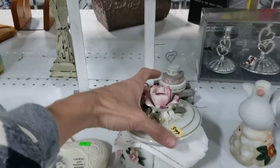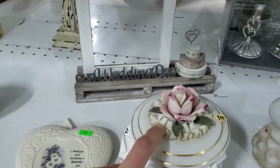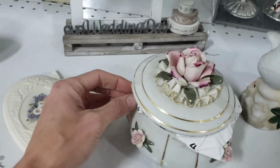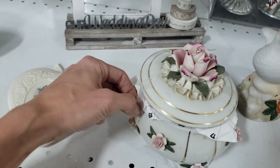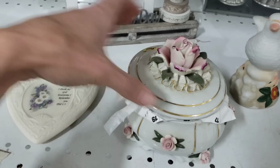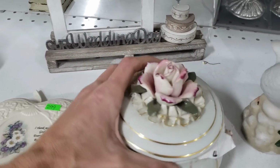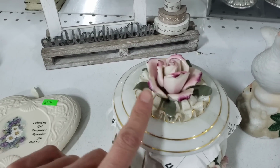Oh, here's another box for $3.99. It has the porcelain lace on it. Looks like there's tape over here. Let me see if I can pull that. Oh gosh, there's a lot of applied flowers. Okay, so I do see a little damage right there.